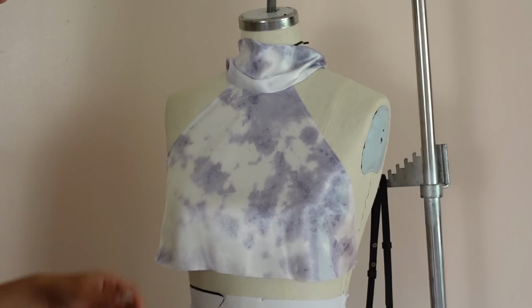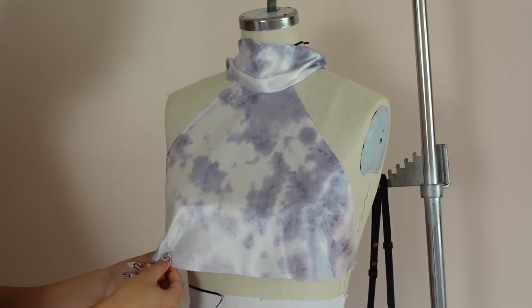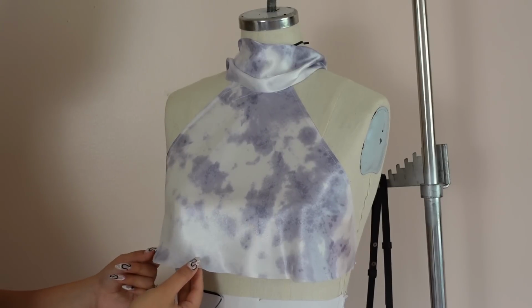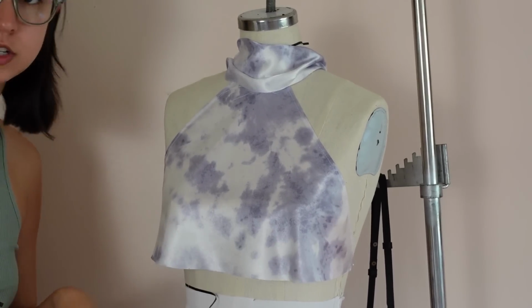First, we're gonna go ahead and, what do you guys think we should do first? The neckline or down here? I think down here. Yeah, let's just go ahead and gather between the two notches we made on each side, and then we'll attach the band.